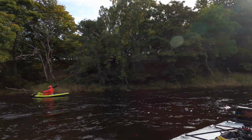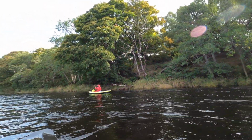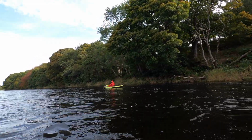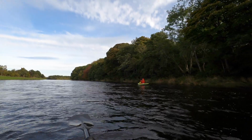Salmon leaping out all over the place. Big buggers. The fishing season stopped at the weekend, a couple of days ago. I think they're just coming out and having a good play now because there's no fishermen.